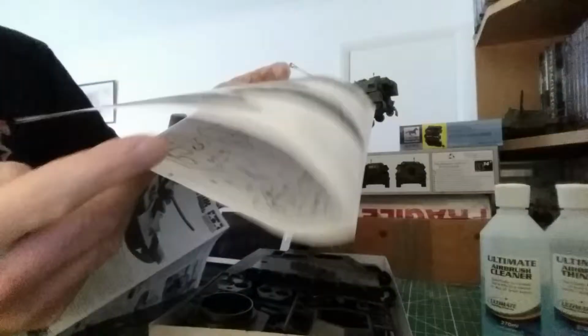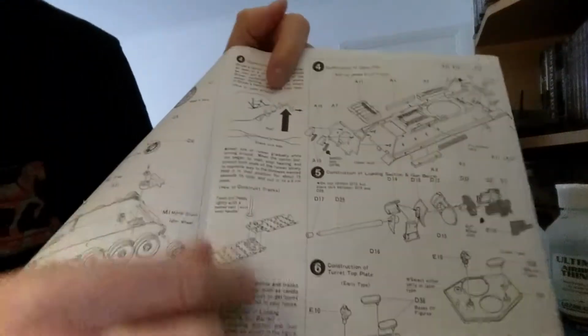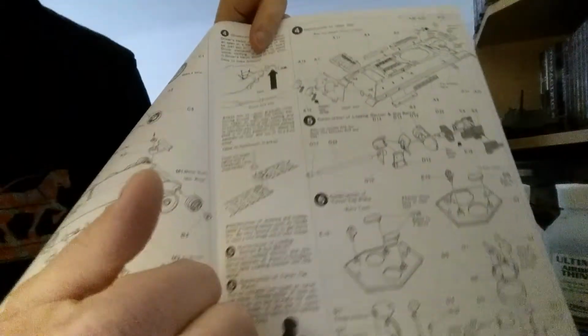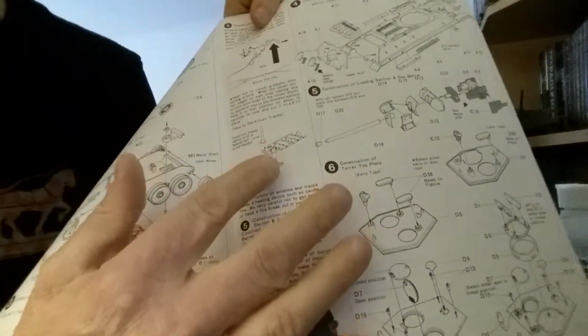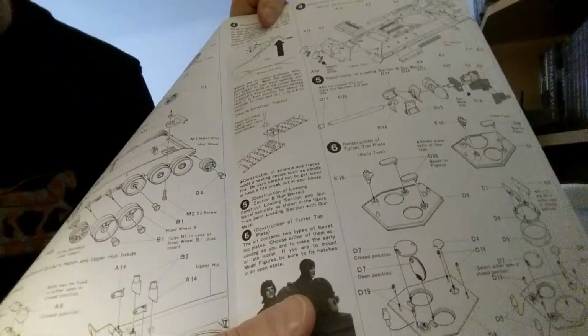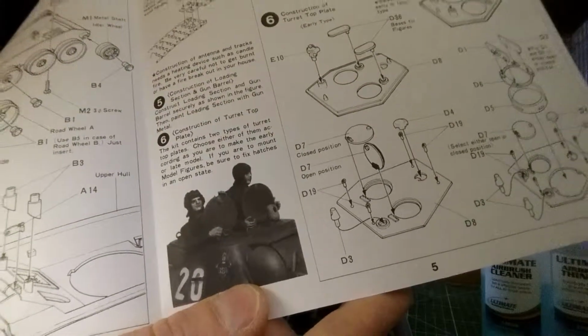Next, they explain how you can stretch your sprue for the antennae. I tend to use already made stuff. And then the assembly of the tracks and how you melt them together. Now, to be honest, I will be sourcing aftermarket, okay? And then you've got a shot of the crew figures on the fully assembled tank, which I must admit does look rather good.